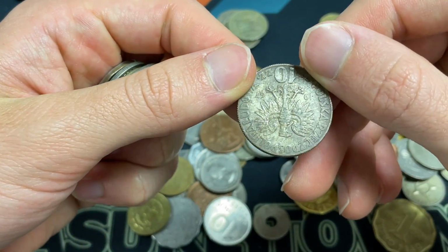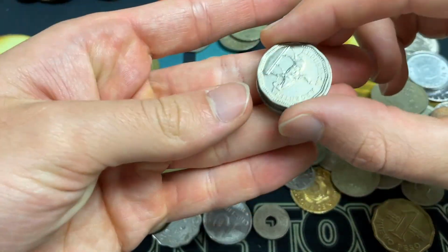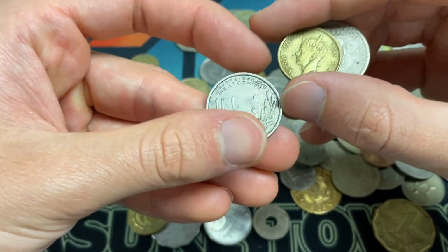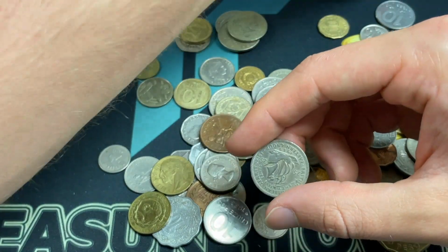This one's a Polish coin, 10 zloty, 1967. They always kind of look silver. I don't think that they are. Well, if it is, somebody's going to get a nice deal in a next grab bag. I sell 100 francs from France, and then also an older 1950 10 cents from Hong Kong.